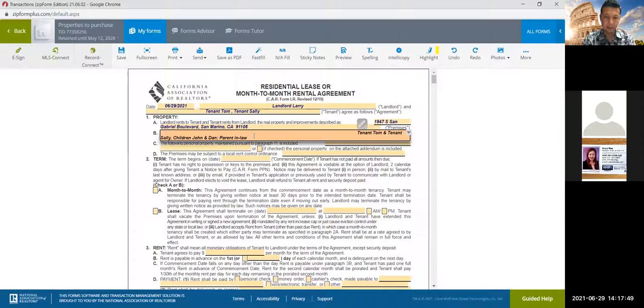You could if it's mutually agreeable. Yeah, but where is the location we can put it? Right here. Well, you told me about executing a lease. If you're executing a lease, you would ask the tenants, who is Tom and Sally, let's say their husband and wife. So I'm gonna say tenant Tom and tenant Sally, along with their children, John and Dan, and then also their parents-in-law, Dan and Mary Smith. I'm just putting in some random names, okay? So that's where you can name the people who are gonna be living there.